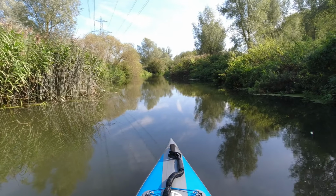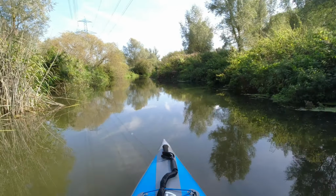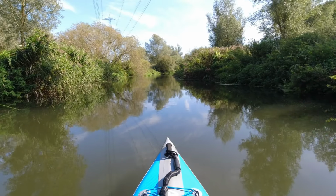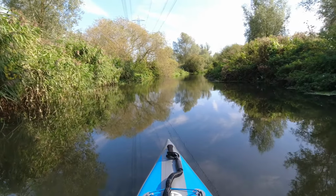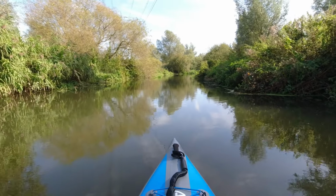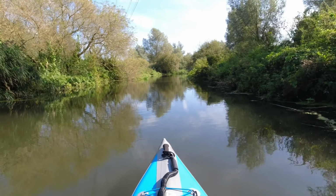I don't know if you can hear it on the audio. That's the sound of the weir ahead. There's a portage point, canoe platform, just to the left, and then a short portage to pick the trail up again. Oh, it's nice and cool. It's a bit shaded in this area, so I'm just going to take it nice and slow, cool off a bit.